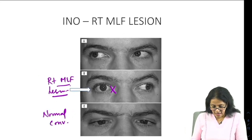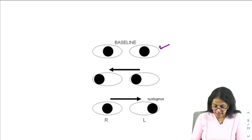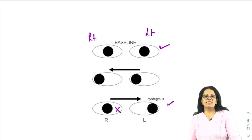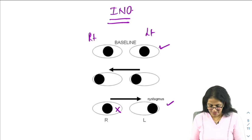This is depicting internuclear ophthalmoplegia, where in primary gaze both eyes are in normal position. In the right gaze, everything looks fine. But on the left gaze, there's nystagmus and no adduction. I think you're familiar with this picture. We have discussed it earlier as well. So this is internuclear ophthalmoplegia, a lesion of the MLF.